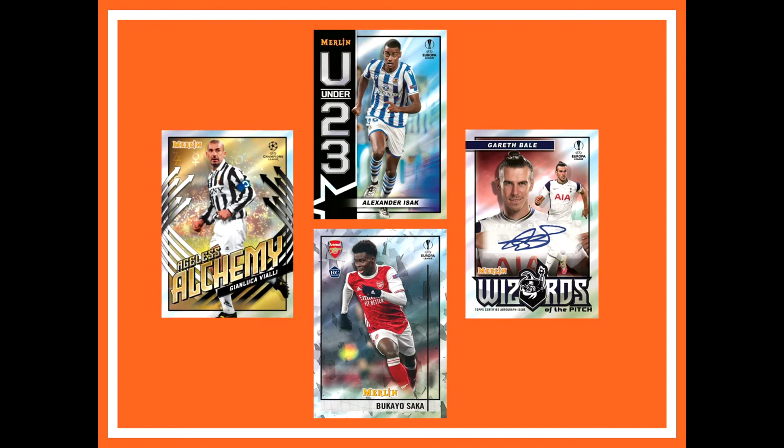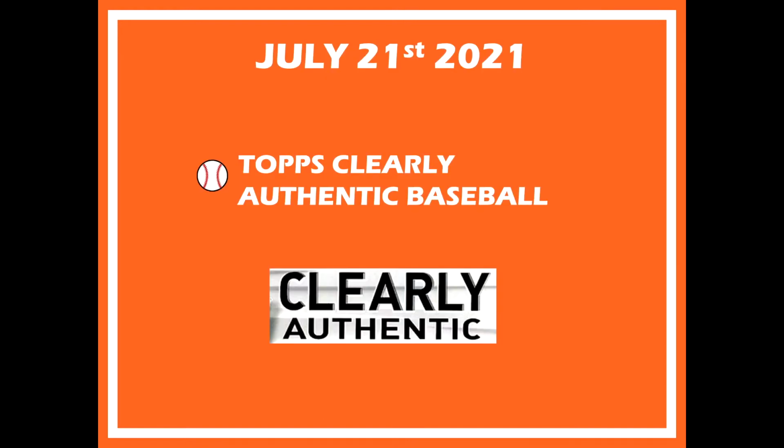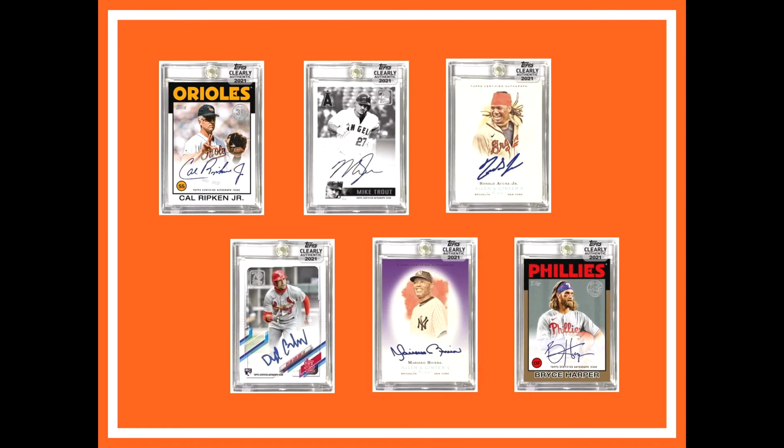But the next release on this date is going to be Topps Clearly Authentic Baseball Set. If you're familiar with DONRUSS Clearly, then this is pretty similar, except that this is a much more upscale set. Each box only has 1 card and it's guaranteed to be an auto. So the cards are packaged much nicer too, as you guys can see on the screen. And yeah, this is what they look like. They all have an acetate base, so pretty interesting idea overall.